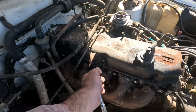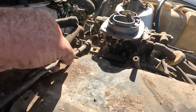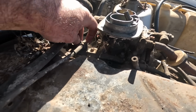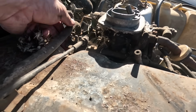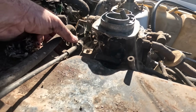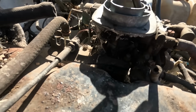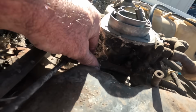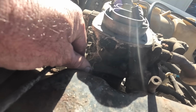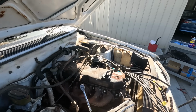So I'm just doing up plugs, right, and I'm hitting that cable. Remember I said it hadn't been mucked with? Those bolts are not even tight. Like that bracket's just flopping around like it's no man's business. Can you even see that? If I shade that, can you see those bolts there? There and there? Hasn't been mucked with, but that carburetor's not bolted down tight.